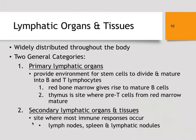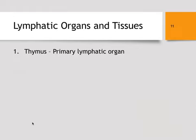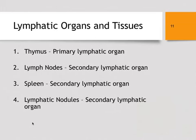And then secondary lymphatic organs is basically where the immune response is actually going to occur. These are places like lymph nodes, the spleen, as well as lymphatic nodules. And remember, lymphatic nodules are very similar to lymph nodes, except they don't have a connective tissue capsule outside. So again, the thymus is a primary lymphatic organ; lymph nodes, spleen, and nodules are all secondary lymphatic organs. Primary means where they mature, secondary means where the immune response occurs.